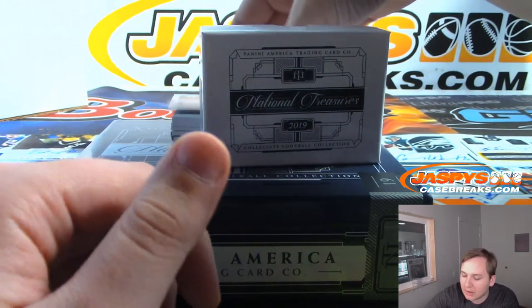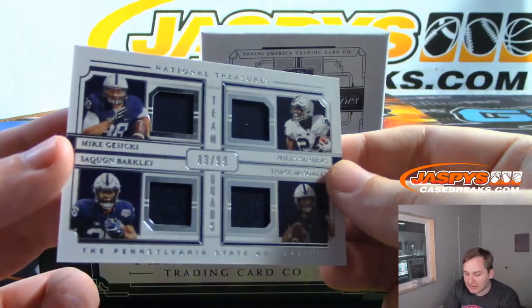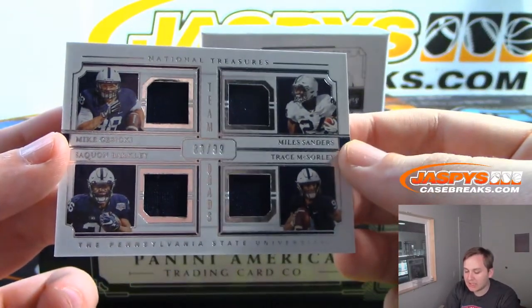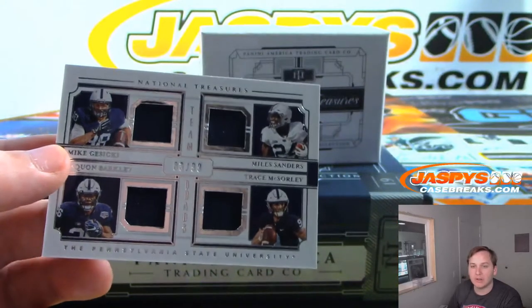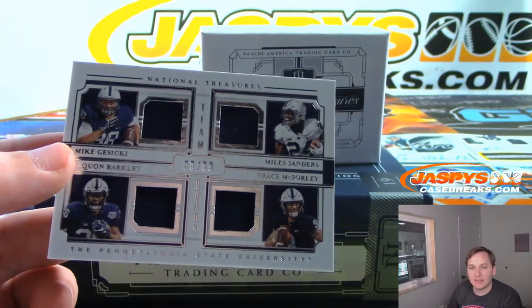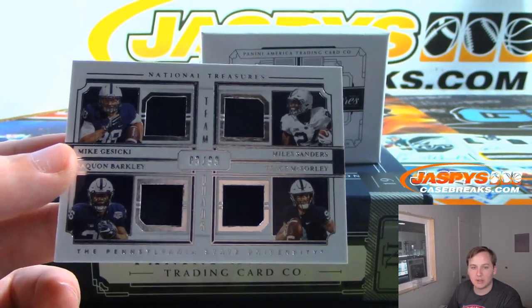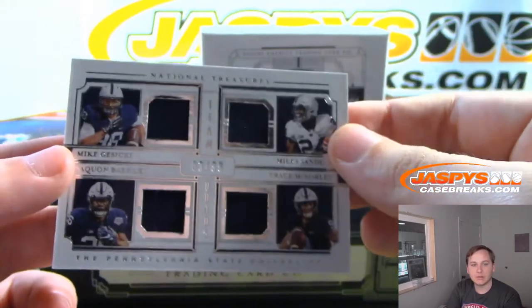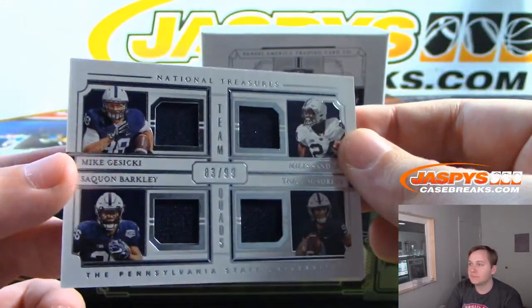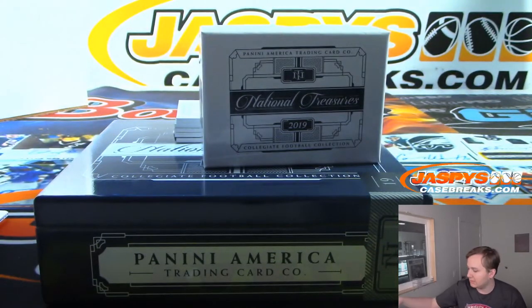Quad Relic, Penn State, Mike Gesicki, Dolphins, Saquon Barkley, Giants, Miles Sanders, Eagles, and Trace McSorley, I believe, Ravens on the checklist. Yep. And Mike Gesicki, I believe, is Dolphins. Let me make sure. I think I nailed it. Yes. So that's a randomizer, number 99, between those four teams.